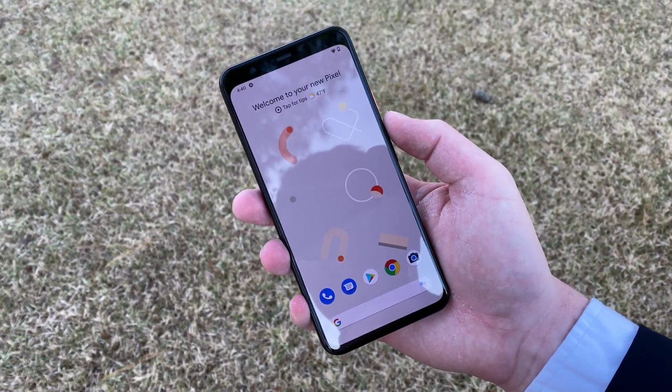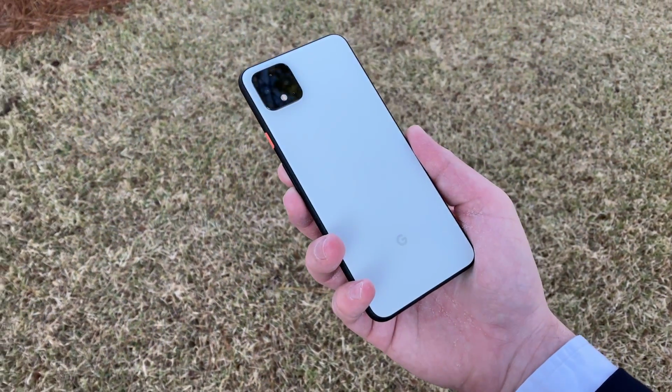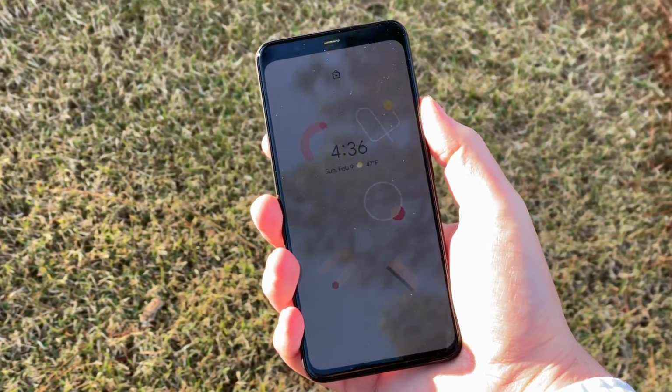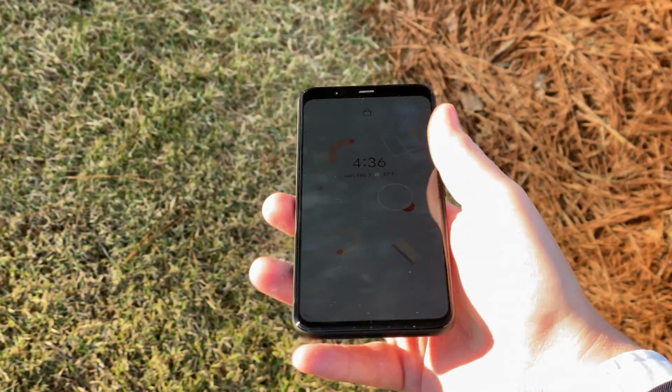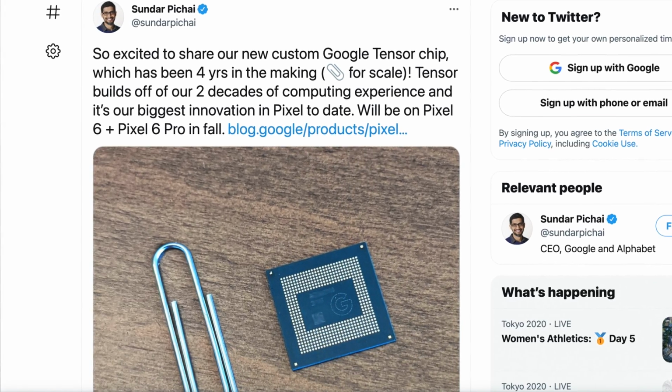So one big draw people have to the Pixel line of smartphones is that the hardware and the software is by the same company, and they're also supposed to have a very pure version of Android on them. According to Google, the Tensor chip, which, by the way, Sundar Pichai, the CEO of Google, tweeted out a picture of next to a paperclip, and oh man, it is tiny. Definitely a cute little chip right there, but it is supposed to be great for artificial intelligence and machine learning.